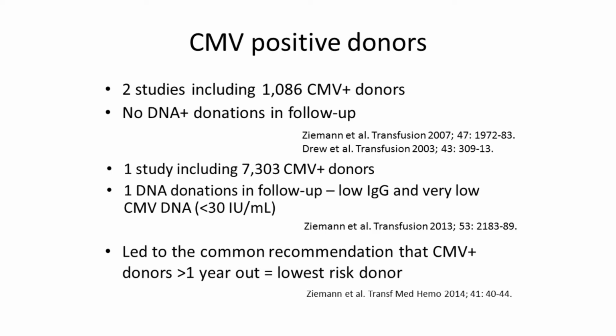And so this kind of data has led to the recommendation that the safest possible donor for CMV transmission is actually a CMV positive donor who had their primary infection more than a year ago, and now they're under tight control of their CMV virus and have a large amount of IgG anti-CMV.